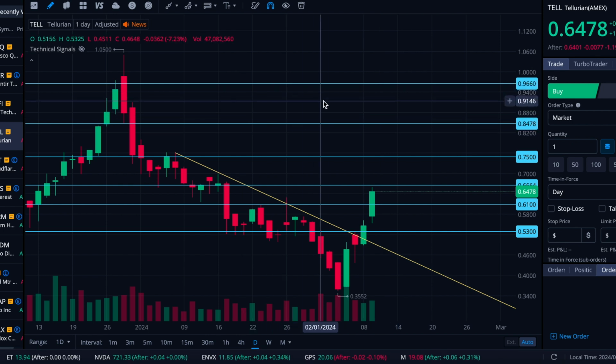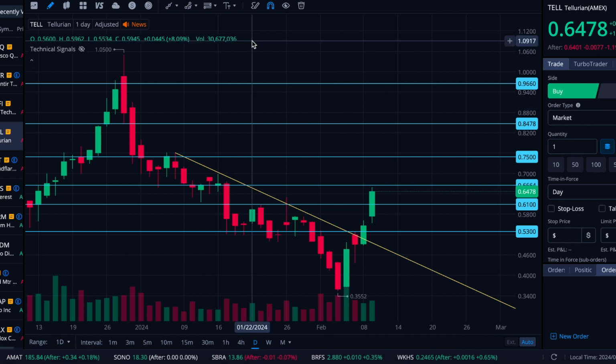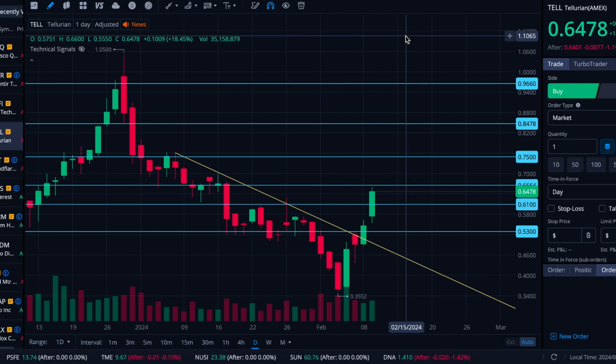And I don't know if they've been given notice that they have to get their share price over $1 by X date. I haven't looked into any of that. So if anyone has, feel free to put it in the comments below.